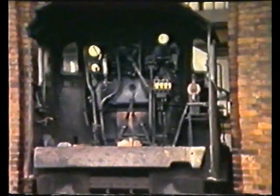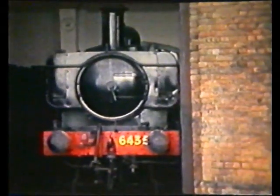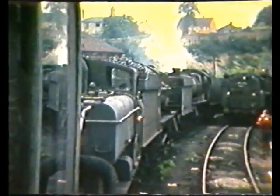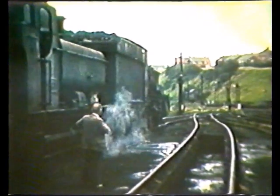7820 would soon be withdrawn, sold for scrap, and then preserved. 6435, spruced up for the tour seen earlier, and 4555, also preserved, were present on the 5th of August 1965. The shed, which once housed 100 locomotives, was now down to a handful of work-weary machines, including 6813 Eastbury Grange, which only had a month to go, and showed it.